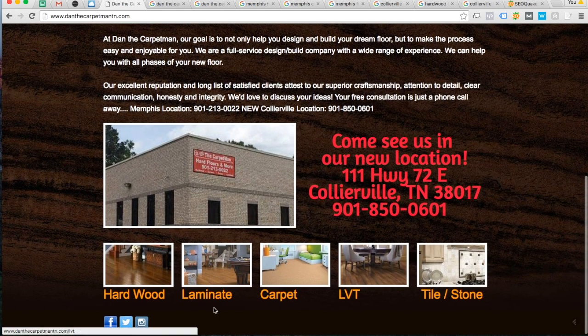I would recommend that maybe in the footer of every page on the website that you add your business name, your phone number, and your physical addresses for both stores. By doing that, it helps Google to make the connection between your address on your website and your addresses in your Google local listings and all around the internet.